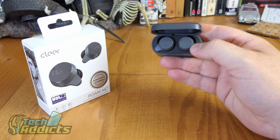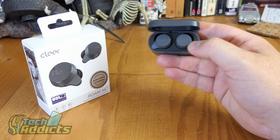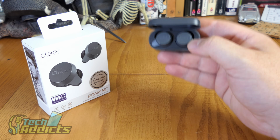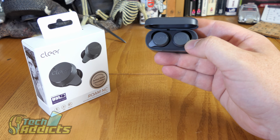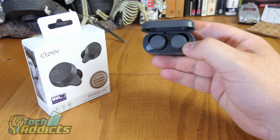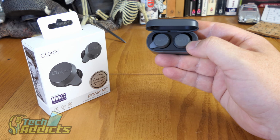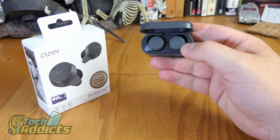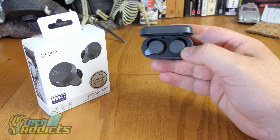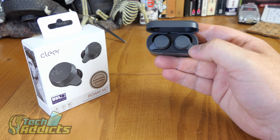Now, I have been using noise cancellation on a lot of in-ear headphones recently, actually on a lot of headphones recently, and it's not bad. It doesn't manage to siphon out just as much as you'd like, but it still does dull down a lot of the sound around it. The ambient mode is really handy to have, so you can still have music playing in the background, and if someone were to be talking to you, you could have a conversation with them, and that works really well.